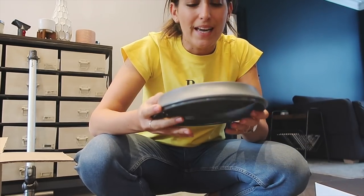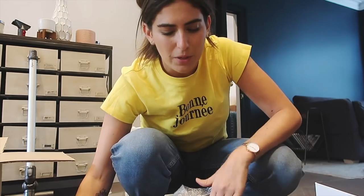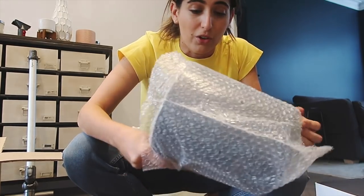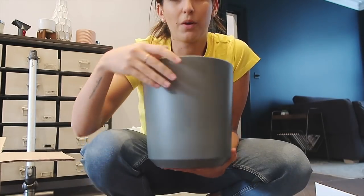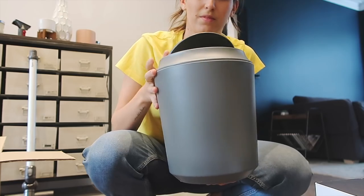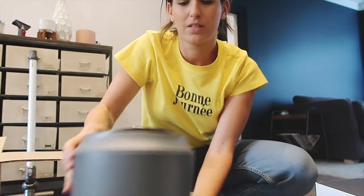I wanted a swing lid. I find bins where you have to push a pedal really annoying and not good if you're not good at multitasking. Thought this would go with the grey and the pink. That's quite nice actually. I'll see what that looks like in there.